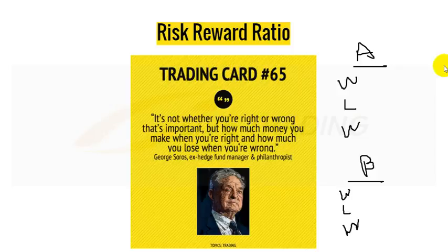But assume this trader A bets unevenly. Like he risks $50, he makes $50. The next trade he risks $100, he loses $100. The next trade he bets, let's say 200, he wins 200.